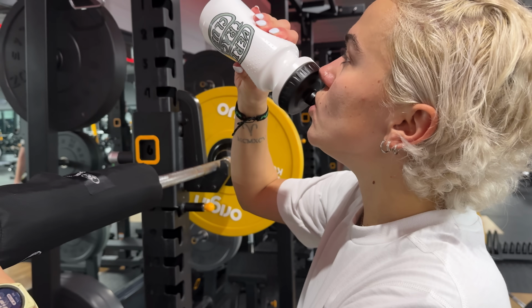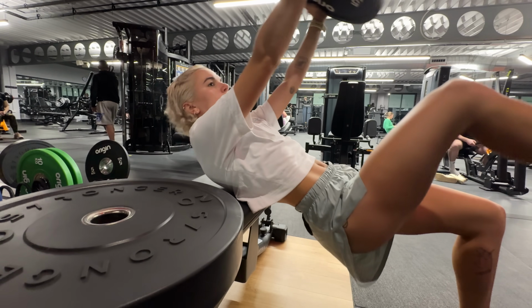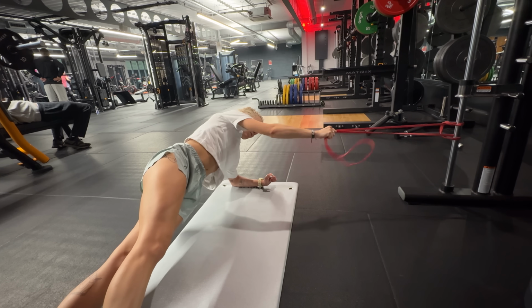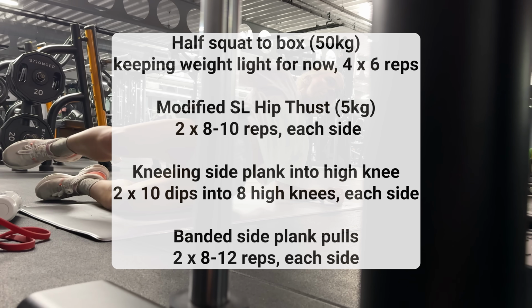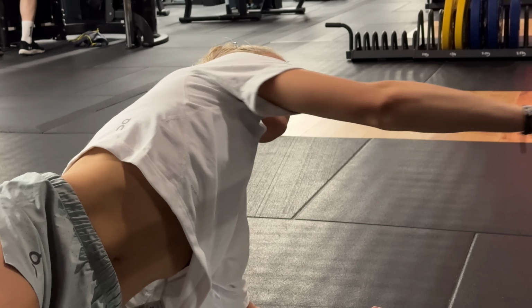We're keeping it the same as the marathon block lift that I did, which consists of half squats to box, modified single hip thrusts with a plate, kneeling side planks into high knees with a plate, and some banded side plank pulls. And I do this full set that you can see on screen now twice a week at the moment, and in a couple of weeks time, once my body is used to the running volume being up high again, we're going to progress the gym program, doing one of those at a time rather than both, so that my body isn't too stressed out by changing too many things at once.